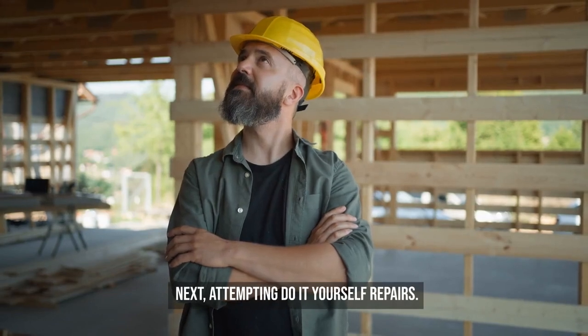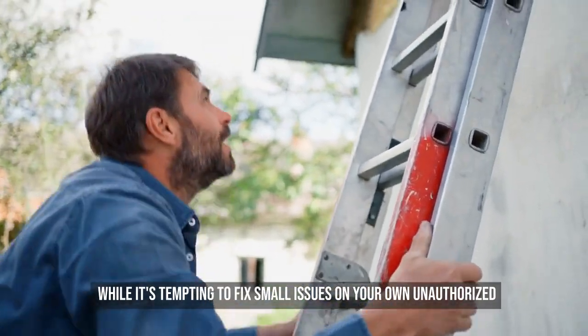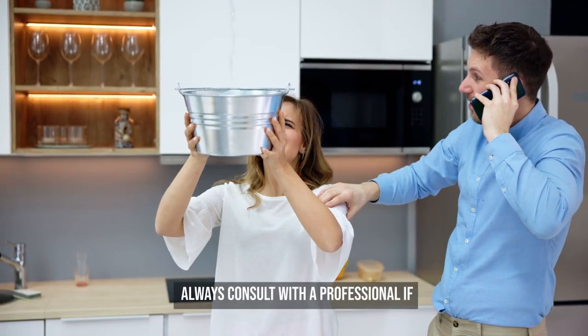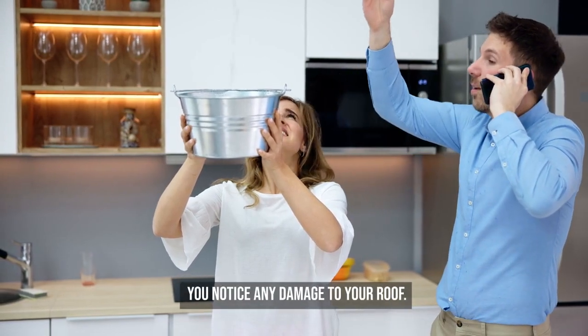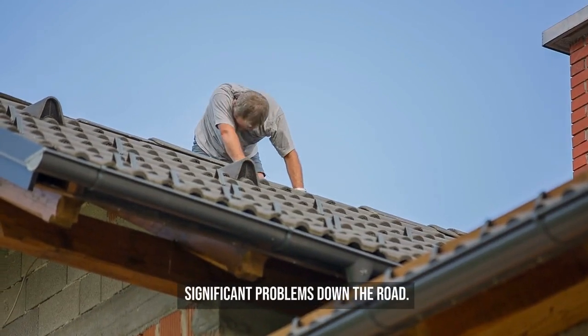Next, attempting do-it-yourself repairs. While it's tempting to fix small issues on your own, unauthorized repairs could void your warranty. Always consult with a professional if you notice any damage to your roof. Remember, a well-intentioned repair could lead to more significant problems down the road.